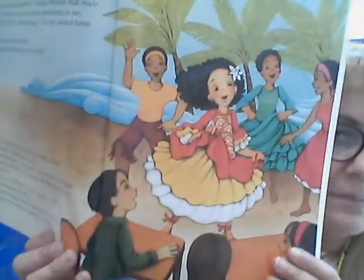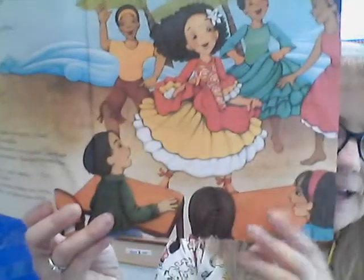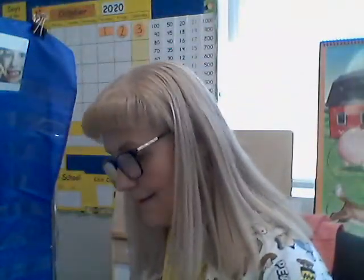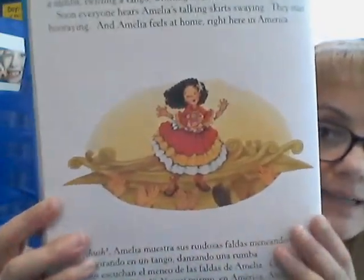So once she starts to think about her home, she begins to twirl and then she dances. And look at her friends. Do they look engaged? Yeah, they look really interested in what she's doing. And swoosh, Amelia shows her talking skirt swirling a samba, twirling a tango, whirling a rumba. Soon everyone hears Amelia's talking skirt swaying. They start hooraying, and Amelia feels at home right here in America. And so here, look, there they are all giving her a round of applause.